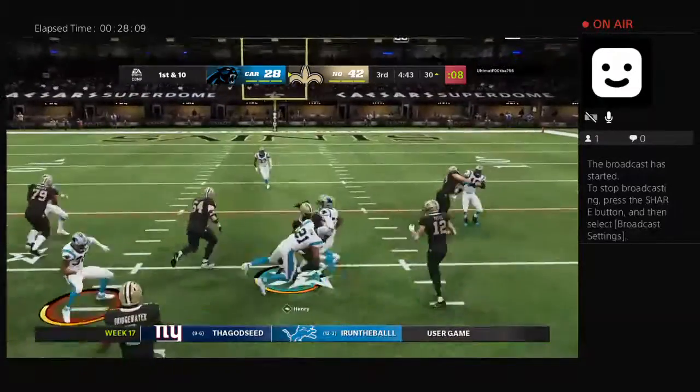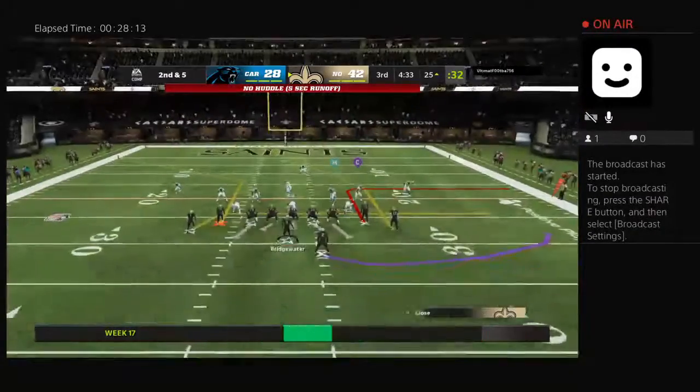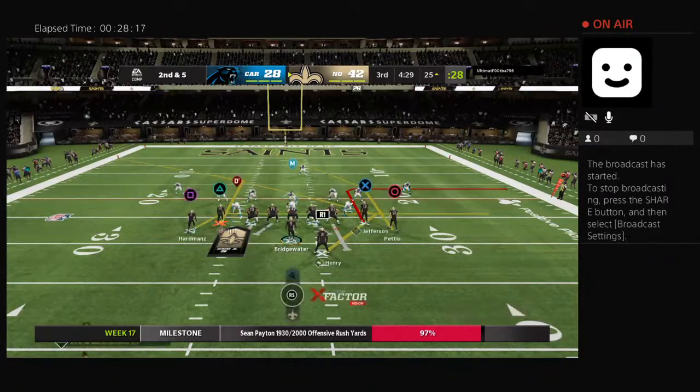Running from the gun with Henry. And he's got about 5 yards as he's taken down right at the 25. The first down run got 5. Here's 2nd and 5.